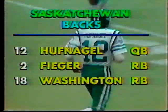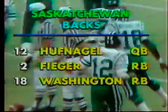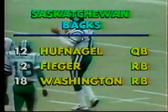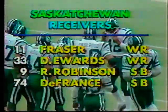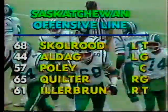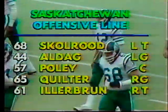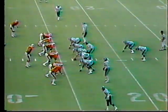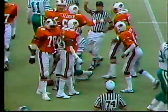John Hufnagel, the starting quarterback. Fieger and Washington, the running backs. Among the receivers, the change we mentioned at the top of our telecast, Chris DeFrance has gone into the ball game. He is replacing Ray Elgaard. Edwards, Robinson, and Stu Fraser are also there, and Laurie Stallrud has moved into the left tackle spot in place of Don Swafford. So it's an all-Canadian offensive line for the Saskatchewan Roughriders. Greg Fieger on the first carry. The first play from scrimmage for Saskatchewan is out to the 27, stopped there by Tyrone Cruz.